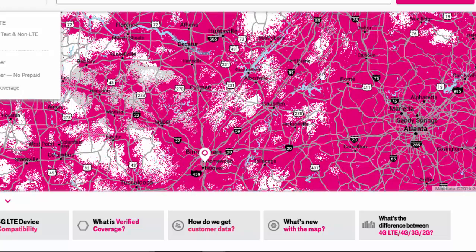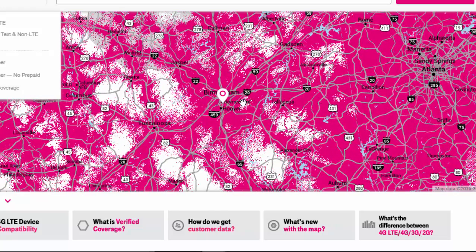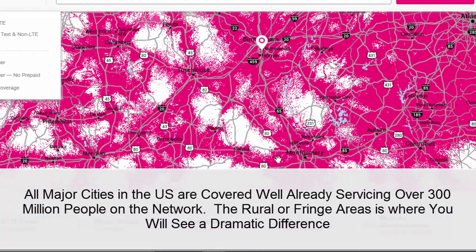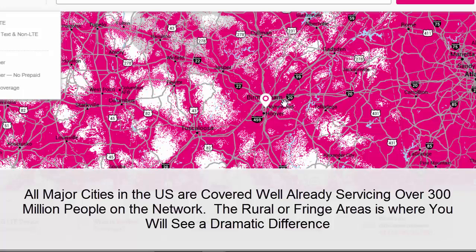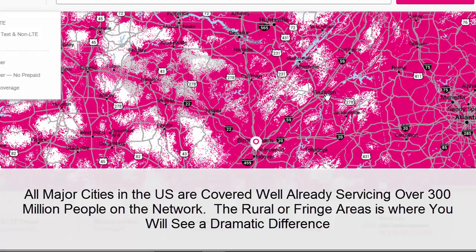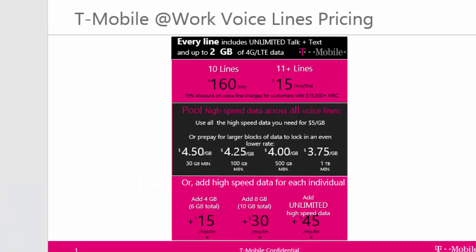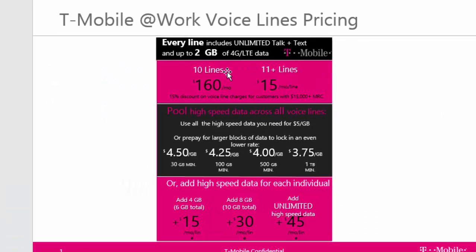So if you tried T-Mobile in the past and you're looking at trying it now, if you live in Birmingham, Atlanta, Montgomery, all the corridors are fixed, but a lot of these dead spots that used to be there, they're just not going to be there anymore, because the added coverage is going to fill in the fringe areas. You're going to hold your calls a lot better. It's definitely worth looking at. So if you've got 10 lines, for example, each line will have 2 gigabytes. It's $160, as I mentioned. And if you've got more lines than that, there's discounted pricing there. We can work on equipment pricing.